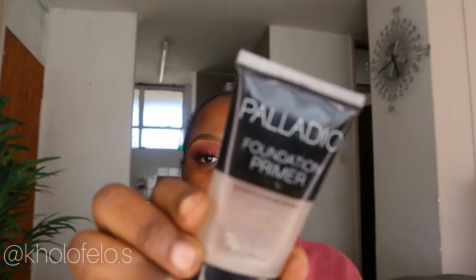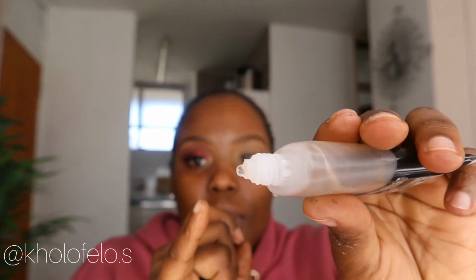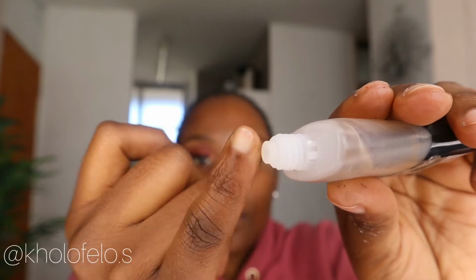So now that is done, my primer. This is the primer that I'll be using today. Just like the last video, just a tiny bit of it, and apply it on your problem areas. My problem areas are my smile lines, which you can barely see, and just under and beside my nose, where my pores are so large.